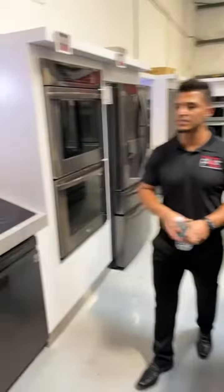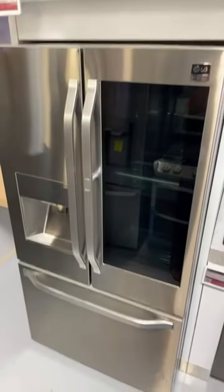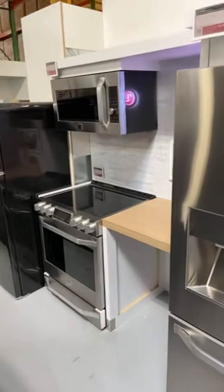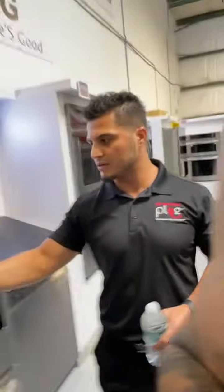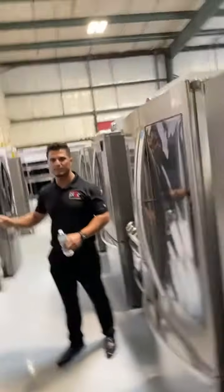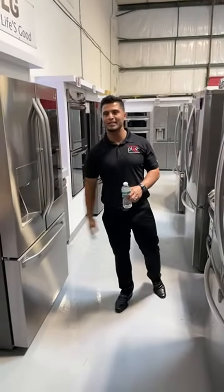From your stainless finish, this LG Studio package was definitely a nice refrigerator. This is one of LG's top of the line refrigerators. Even though it's counter depth, believe it or not, this thing is like 24 cubic feet, so it maximized the space. It's got compartments everywhere. It's InstaView. It's got the door-in-door. It's got the dual ice maker, so it has both regular ice and craft ice.